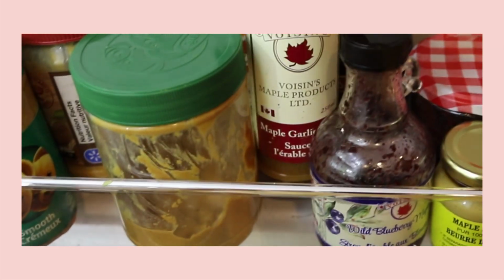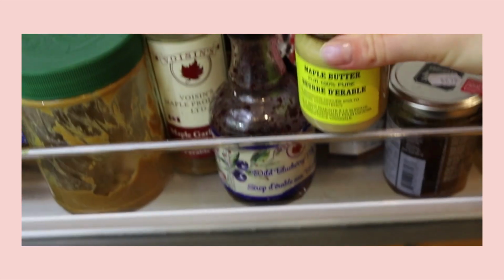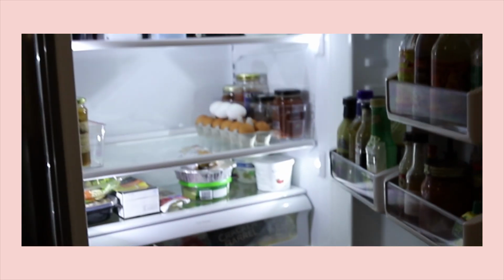Then the bottom one is all breakfast stuff. So peanut butter, like I said. We've got all of our stuff for pancakes and butters and jams. So everything that we need for breakfast is on one shelf, which is really helpful. And that is it. That is the full fridge redone.